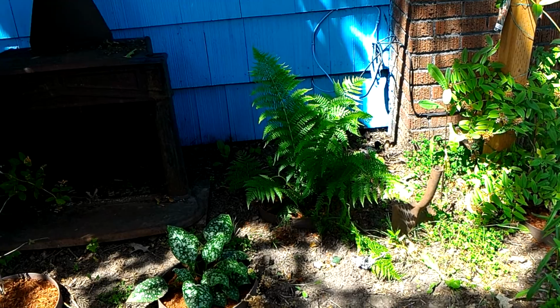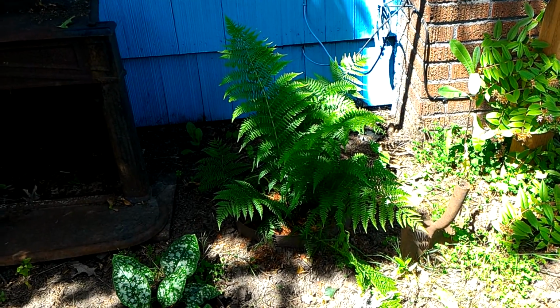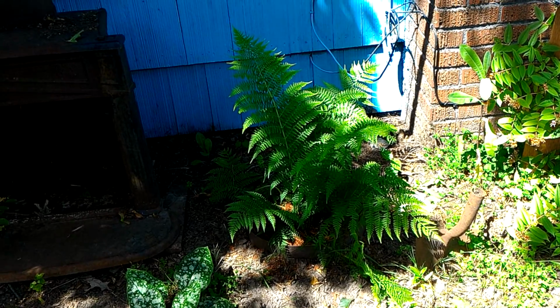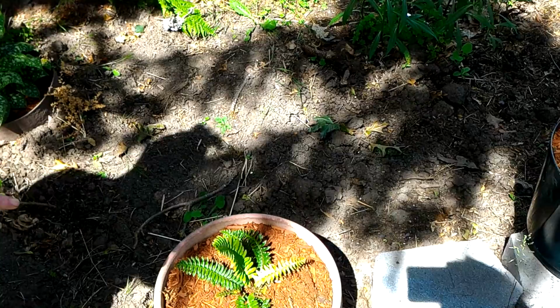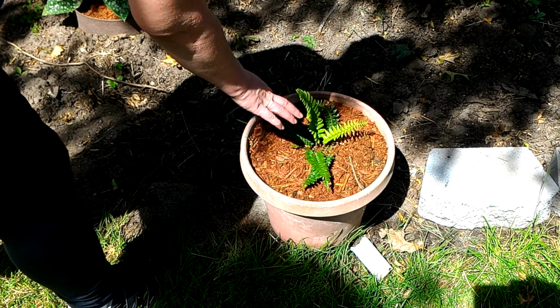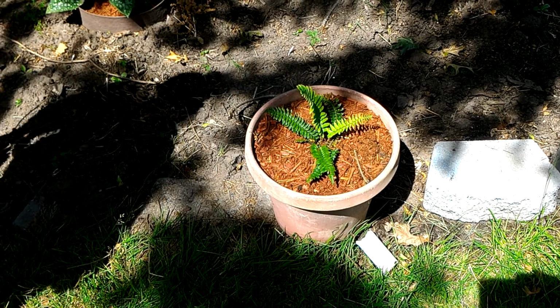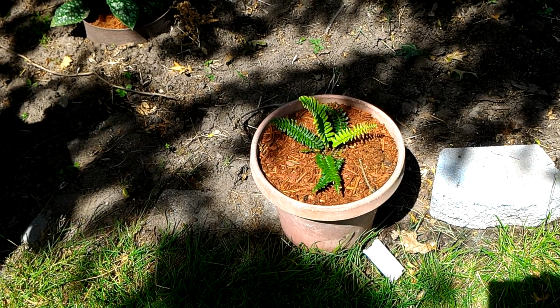Well, we haven't had any more incidents with deer coming in chewing on it. No, the deer now prefer my strawberries. Here's the fern that started in the concrete step. And it's growing nicely too. I love to rescue things like that.